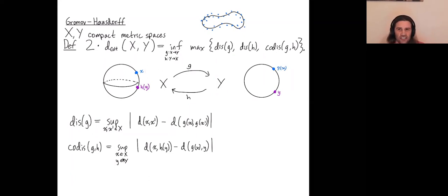So look at the worst pairs of points where little x is in space X, little y is in space Y. You map little x into Y using your map G. You map little y to X using your map going backwards, H. And then you just compare these distances in X, how far apart are they compared to these distances in Y, okay? And the furthest apart those distances can be over all pairs of points, little x and little y, that's your co-distortion.